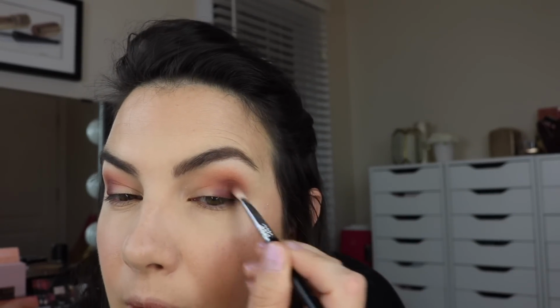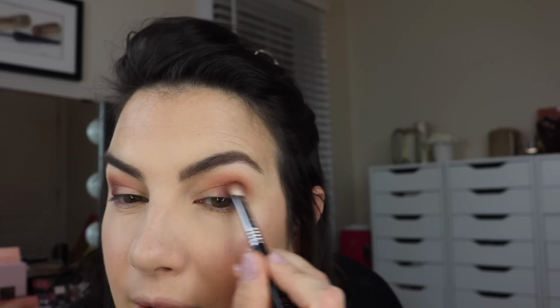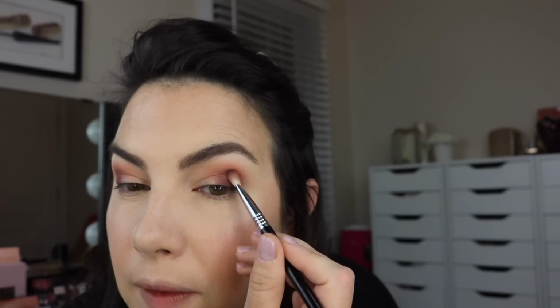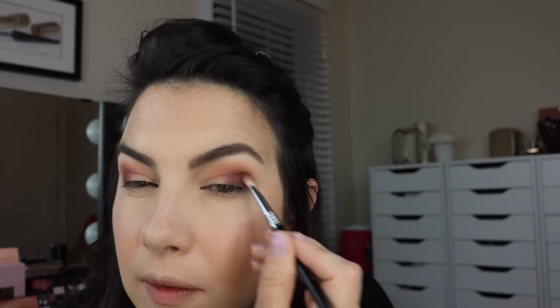Now I'm going to downsize that crease brush a little bit. This is my E27, same cut as the E25, just smaller. And I want to go back into the plum, but now I'm approaching it in a more targeted way right in the deep part of the crease, okay? We've already put it on the lid, we've already kind of softly blended up to the crease. But now we're really just putting that precisely where we want it to be, right in there, that darkest plum.